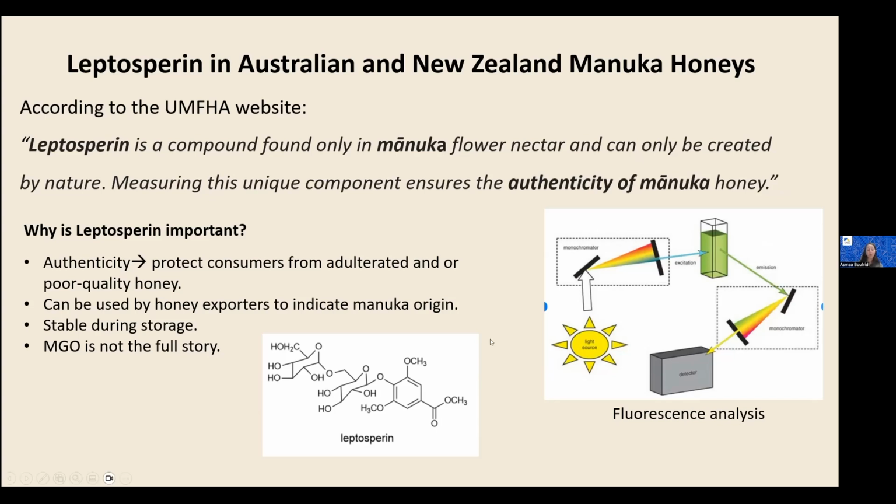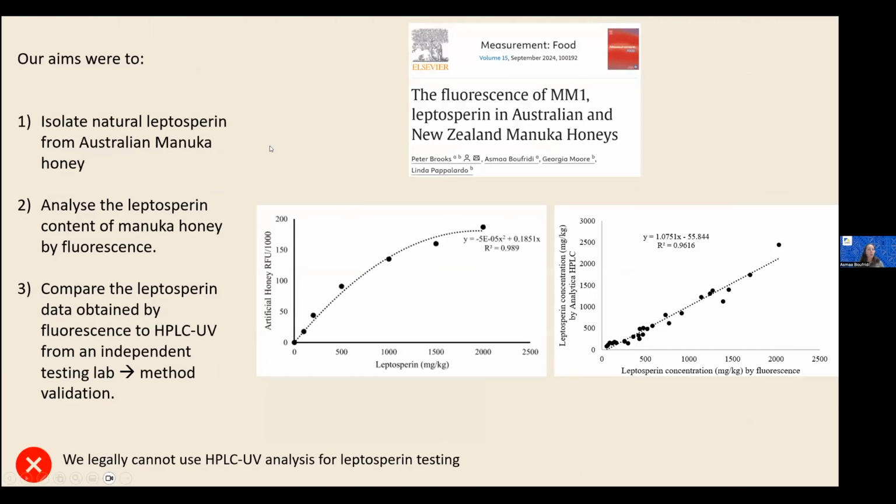We also found that leptosperin is not the full story. There are other compounds in Manuka honey that we can use. We published this paper late last year. Our aim was to isolate leptosperin. We isolated leptosperin from Australian Manuka honey, so we had the pure compound. Then we placed the pure compound in artificial honey, which was sugar syrup, to just model the honey texture, and analyzed it by fluorescence response.